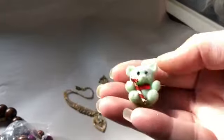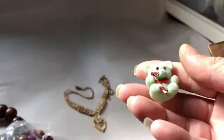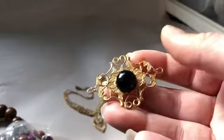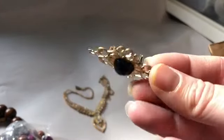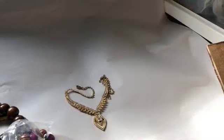Here's a cute tiny little teddy bear Christmas lapel pin. The pin part's a little bent out of shape. But I am keeping a Christmas jewelry lot going to list next October or November. This is a pretty brooch with no markings on the back.